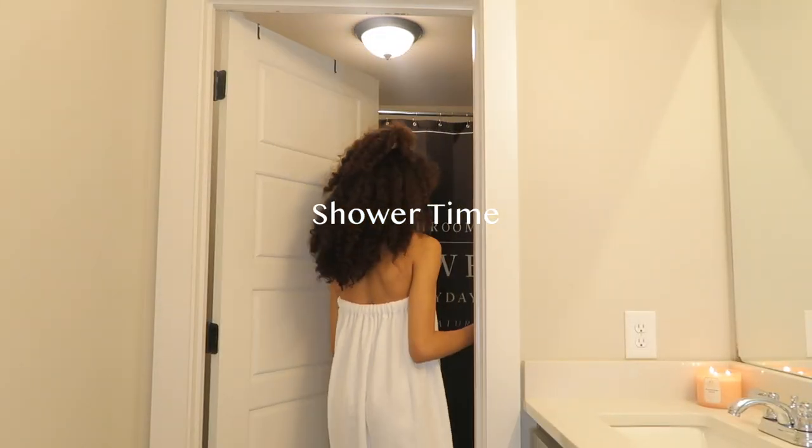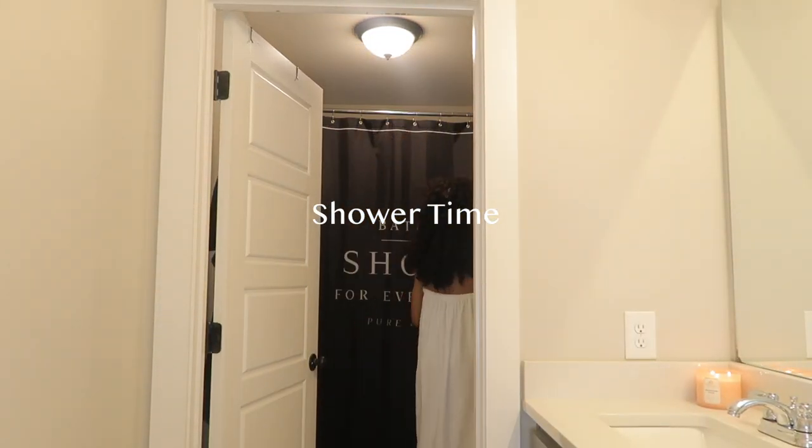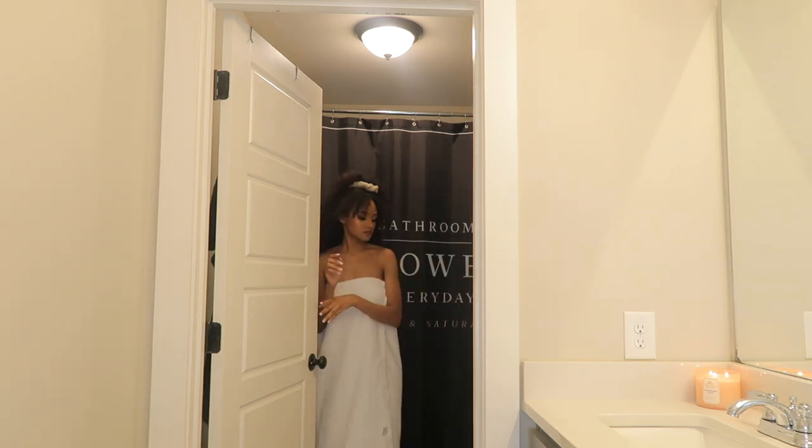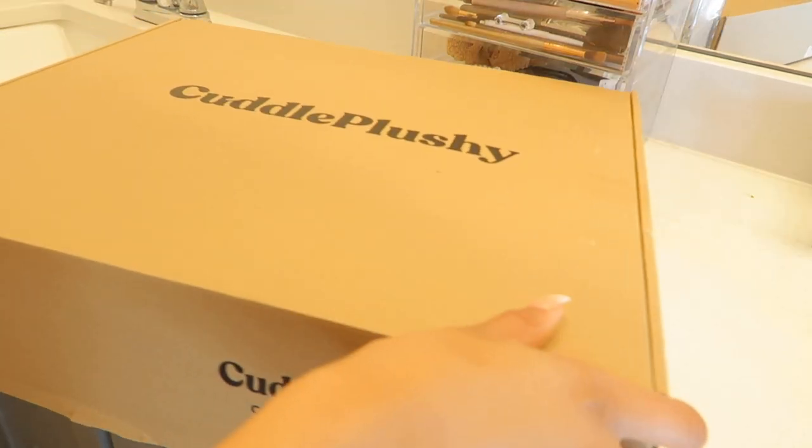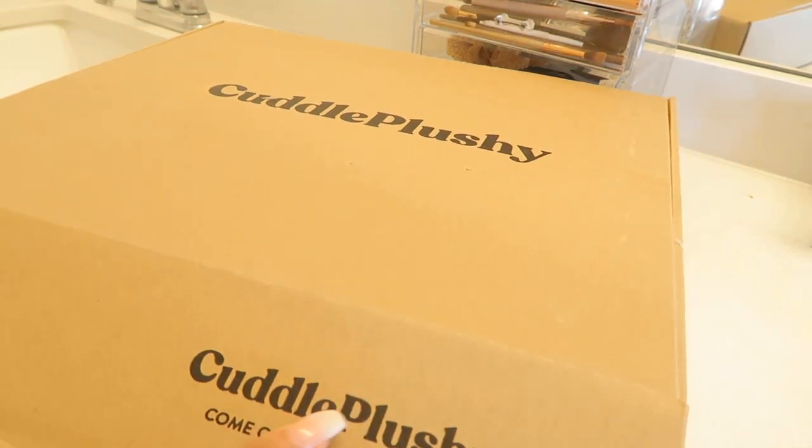I am starting out my routine with a shower. That's not on the list, but I just feel like I can't have a good night if I don't start with a great shower. So I'm just starting out in my little bath skirt slash towel wrap.